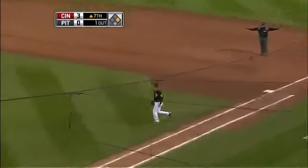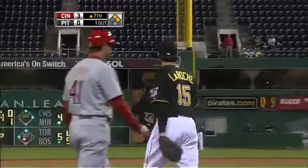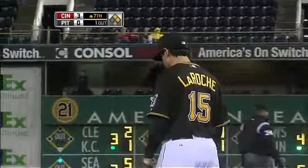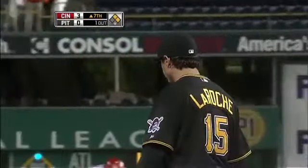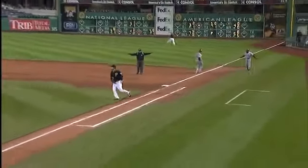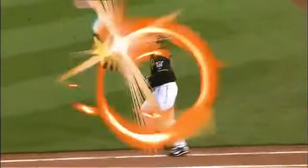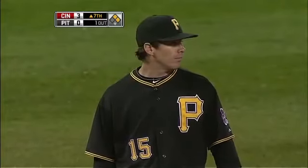LaRoche. Off balance, no. Infield hit. They had a shift on, with Cedeno cheated toward second. And so LaRoche had to come over and in. That's where they lined up. Just simply too far for Andy to come in, get the ball, make the throw, have it be in time. First and second, one out.